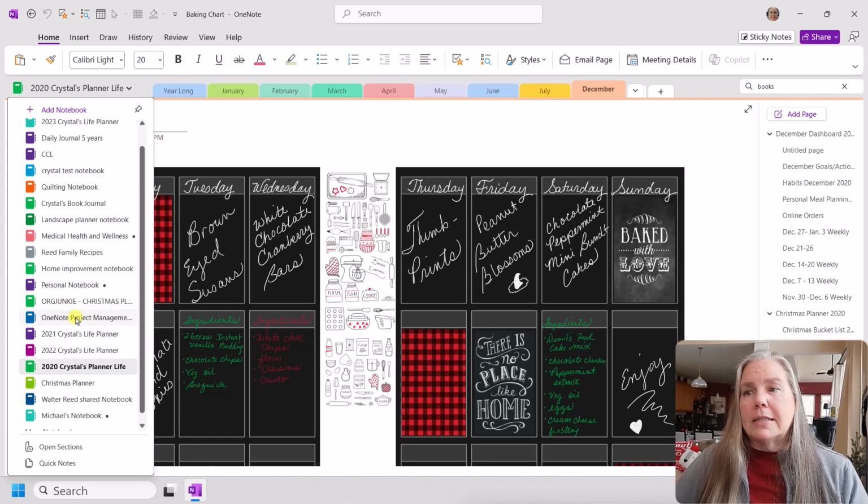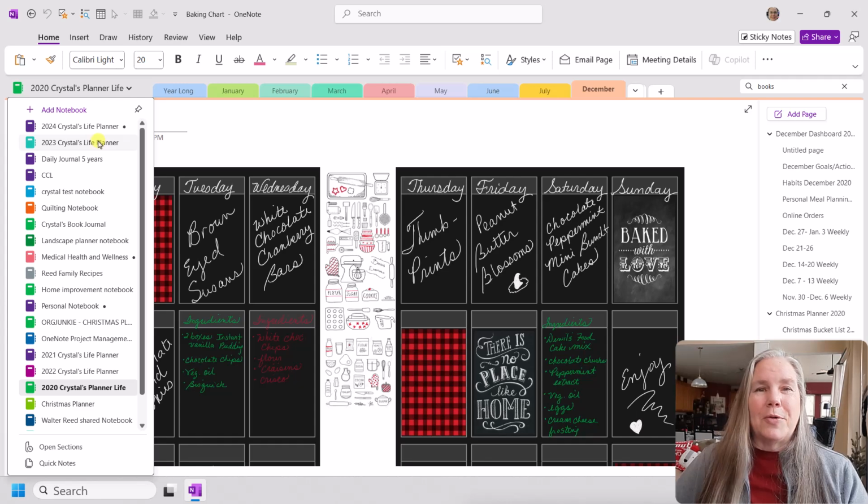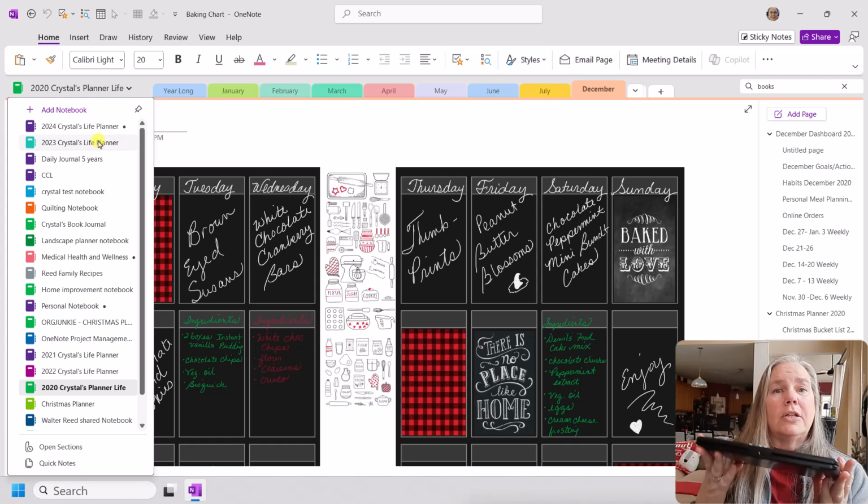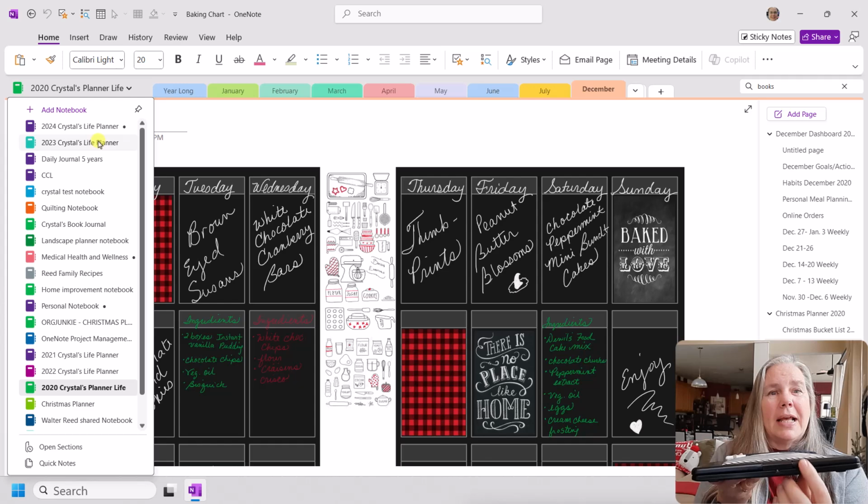There are, let's see, 1, 2, 3, 4, 5, 6, 7, 8, 9, 10, 11, 12, 13, 14 different journals or notebooks that I'm using currently, and I will take all of these forward with me in 2025. The great thing is they all fit in my iPad. So I really have all 14 notebooks in just this thin little device. And, you know, it has a built-in keyboard, so that's why it's a little bit wider.